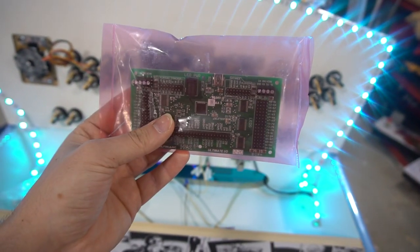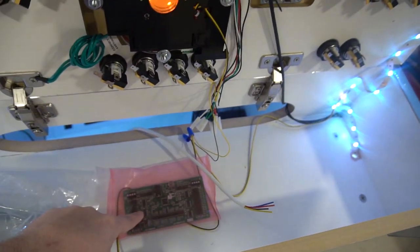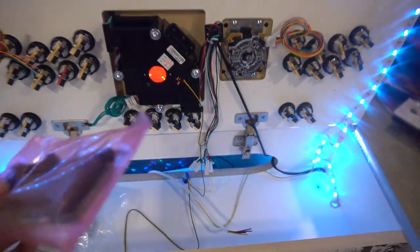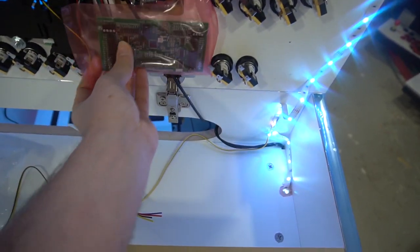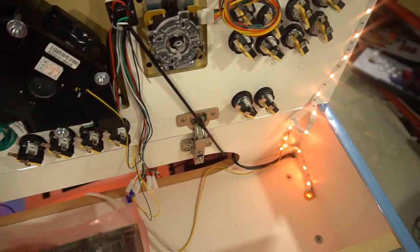It's a pretty big board, as you could see. Normally with a board this size, I would leave it here. I'm not a fan of people that just let it float, with the wires holding it up. That's ridiculous. You should mount your boards. I would have mounted it here or here. It does fit perfectly here. It does clear everything. Again, I'm keeping it in the packaging because I don't want to mess anything up.